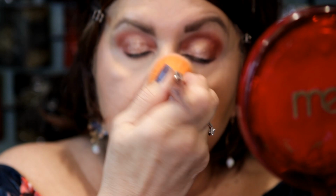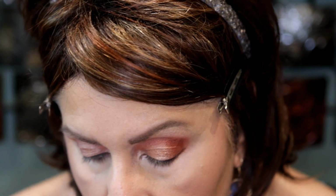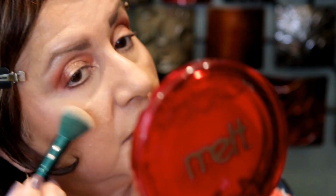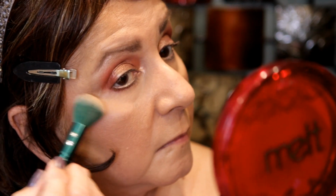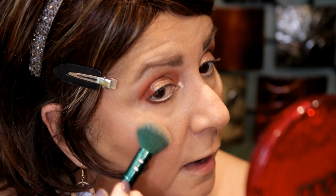I should have brought it out. I also got a Christian Dior highlighter, but because I was bringing this one out, I forgot to look for the Christian Dior. Okay, and then I'm going to take this first one right here, which is Dim Light, and use it as a highlighter. I'm going to mix it with Radiant Light. I love Hourglass powders. They're so good. They just look natural and beautiful.